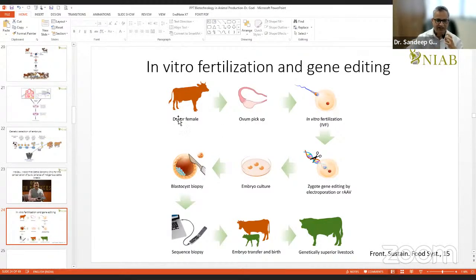So you can actually collect the oocyte, subject it to in vitro fertilization, and do genome editing at this stage. You can subject them to all these available genome editing tools such as CRISPR-Cas9 or TALEN, and once you analyze these embryos for genome editing, they can be cultured, and then embryo biopsies can be taken, which can be used for sequencing for precise genome editing in the genome, and then embryo transfer is done to have a genetically superior livestock.